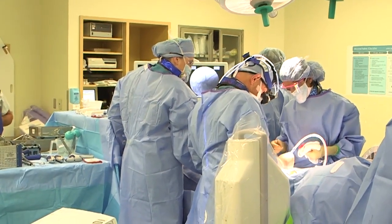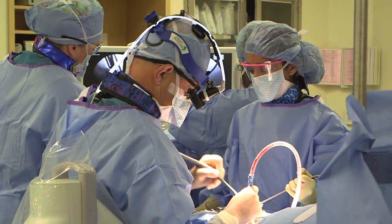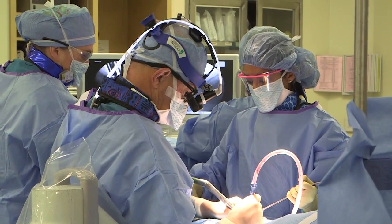But basically, a fusion involves removing the entire disc, not just the herniated part of it, but taking the entire disc out and replacing it with a bone graft and putting a titanium plate on the front of the spine. And we do all of our neck surgery from the front if we can. Patients recover much quicker than the traditional way from behind. Frequently we're able to do this as an outpatient. We don't even have to keep patients in overnight.